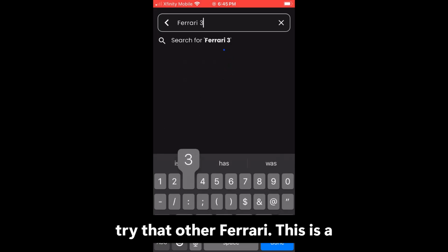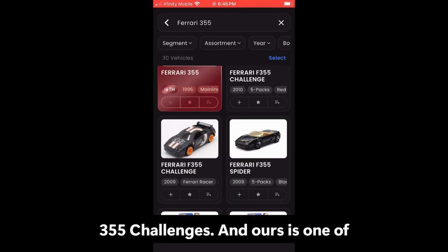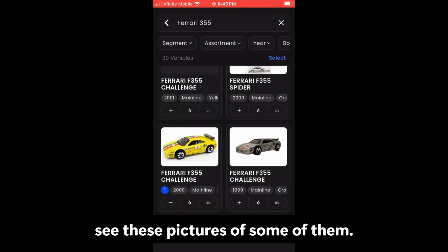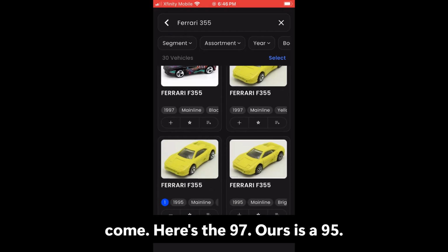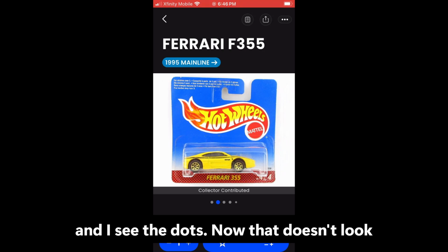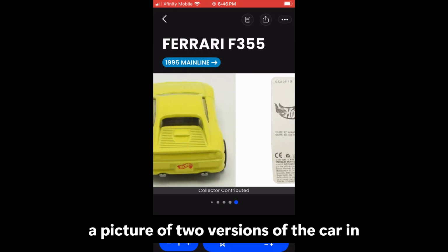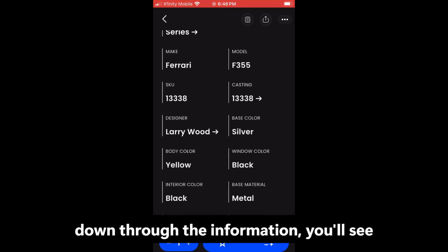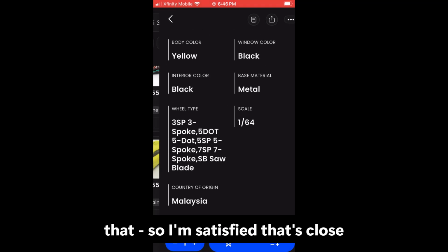Let's try that other Ferrari. This is a 355. This is a little tougher because they put F355s out there and 355 Challenges. And ours is one of the earlier ones, so we've got to scroll down. It was yellow. You see there's pictures of some of them. There's a yellow one, but that's not ours. Here they come. Here's a 97. Ours is a 95. Here's a 2-95. So you get a little bit confused, but you see the little number 1. It means I picked this one, and I see the dots. Now that doesn't look like mine, but that 5-dot version does look like mine. So there's kind of a picture of 2 versions of the car in this listing, which does sort of confuse you. As you scroll down through the information, you'll see what they did is they combined several different wheel types in this one listing. And I guess I have to do that. So I'm satisfied. That's close enough. That's my car. I'm one of the wheel variations.